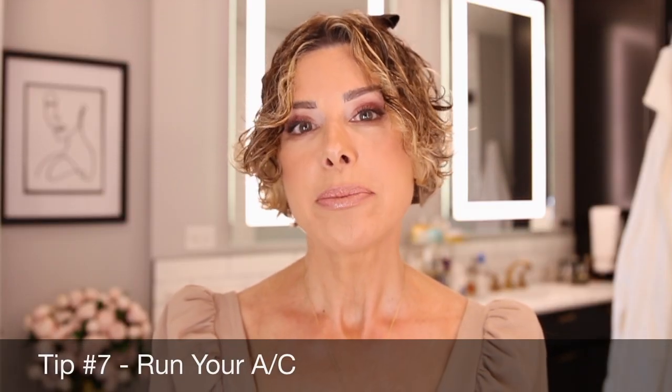5 more minutes has gone by, so it's time to assess, see how your curl pattern is coming in. Also time for me to share my other tip. That is, when you're letting your hair air dry, make sure you have your air conditioner running. Removing humidity from the air and adding in some cold, dry air will really help to ensure that you eliminate that outer layer of frizz. And speaking of, as you watch your curls come in, if you see any areas that are starting to get a little frizzy, just take a tiny dollop of the serum, rub it between your fingers, and again, just do what I did before.